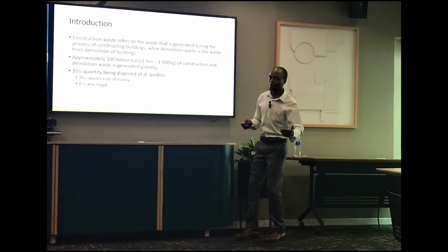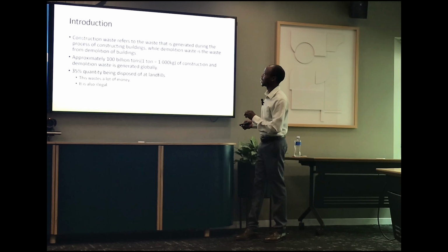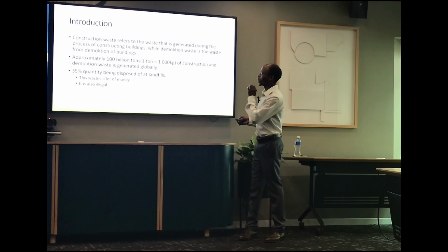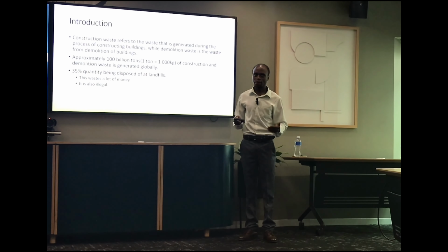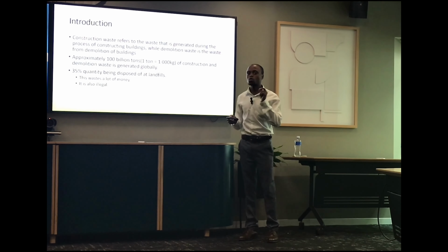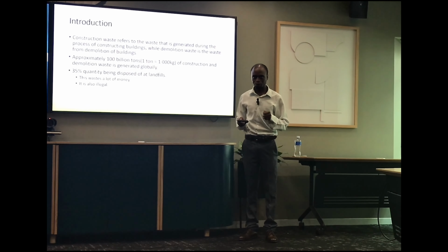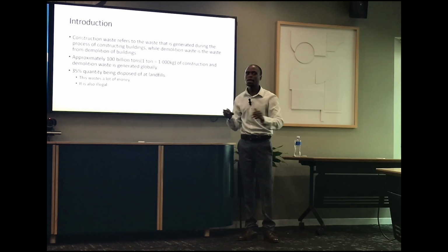Some studies have found that approximately 100 billion tons of construction and demolition waste is generated annually. When you calculate, 1 ton is equal to 1,000 kilograms, so you can see how much waste is being produced in the environment. Not only so, 35% of this waste is disposed of illegally at the landfills. This study is only applicable to the study that I did in Bloemfontein. This 35% is only applicable in Bloemfontein.